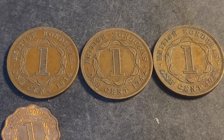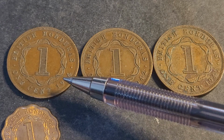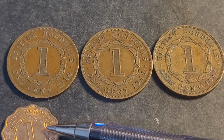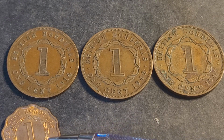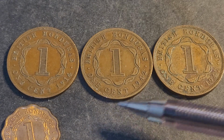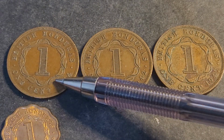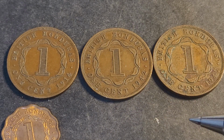So 1914 we have a mintage of 175,000. And between 1914 and 1936, that was the highest valued mintage that Numista has. The lowest is 40,000 for 1936 and 1918. Because of the low mintage figures, these coins are actually quite expensive. You're probably paying at least $40 to $50 for each of these coins.